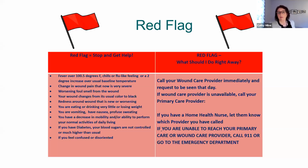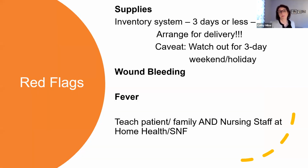I like to print these red flags and put them in the patient's chart. They have in long-term care these little HIPAA folders. So I like to put them in there, put them in the med Kardex, keep them with the supply so people can access them. And also, this is a great thing to send home with your patient if they're having a problem.